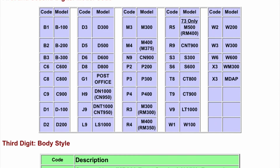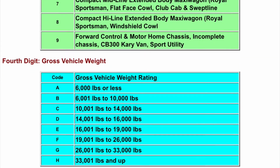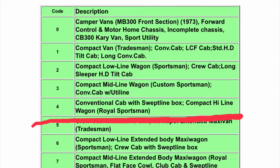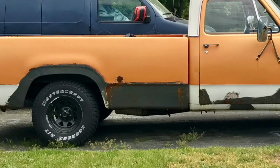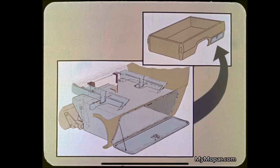There's this website called winnebagos.com, I think it is, and it's a decoder for all your Dodge campers, vans, crew cabs, and whatnot. Here, underlined in red, is what mine is: a conventional cab, swept line with a swept line box. As you can see here, there's a patch panel where the toolbox used to be. Someone took it out, put in this panel, riveted it to the truck, and started to stitch weld, and obviously never finished. What used to go there was basic things like tools for changing your tires if you ever got a flat, and I think a jack went under there too.